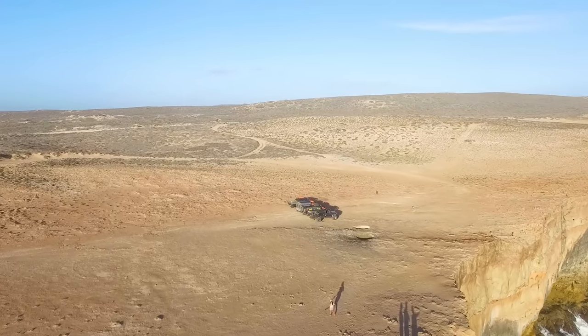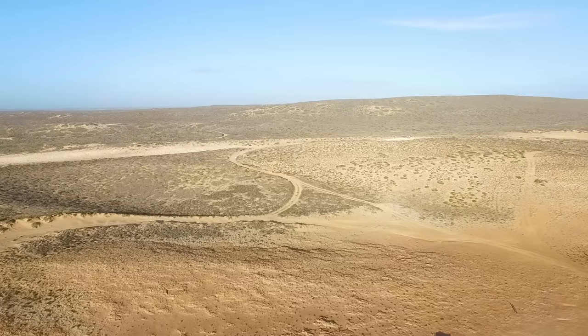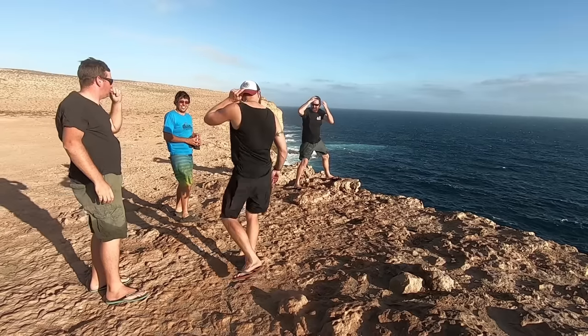The blowholes may have been a bit of an anticlimax because you have to be there at the right time, the swell has to be pumping, the wind has to be up. The scenery, however, did not let us down.